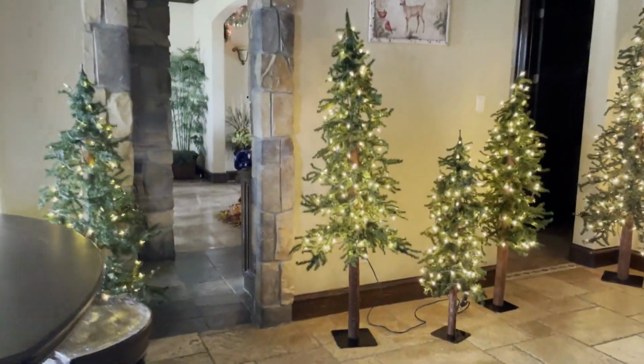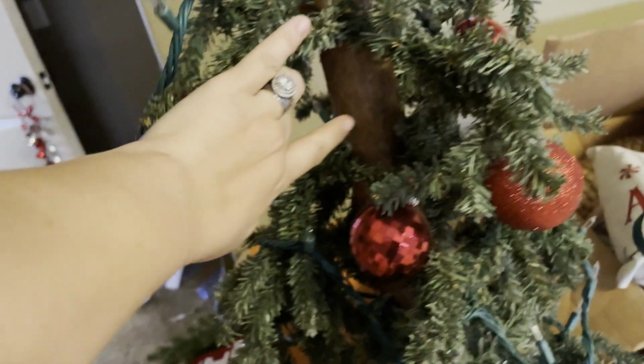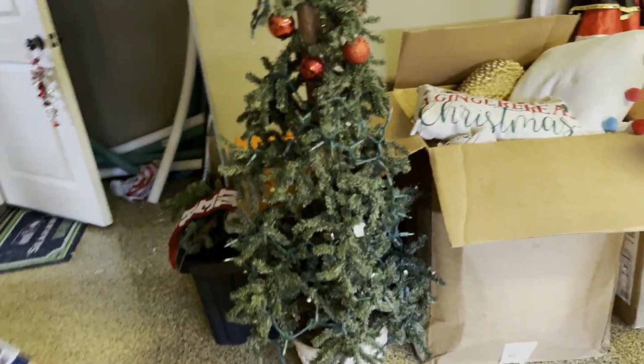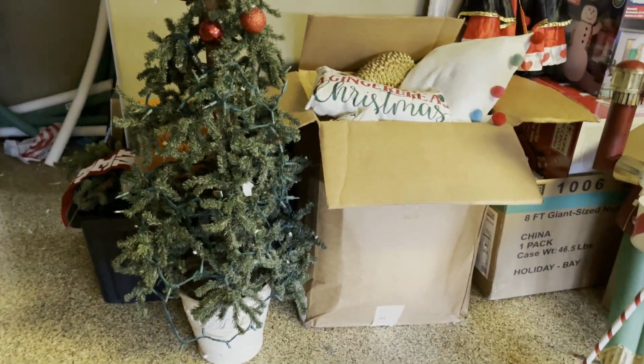So I'm gonna take you past these beautiful trees again. We're going into the garage, y'all, to get our Christmas pillows. The garage is still under a lot of work. Ooh, I have another tree like the 6 that I set up. This one here is potted. This is gonna go outside in the back. Actually, we're gonna set it up today, since I showed you the back yard.